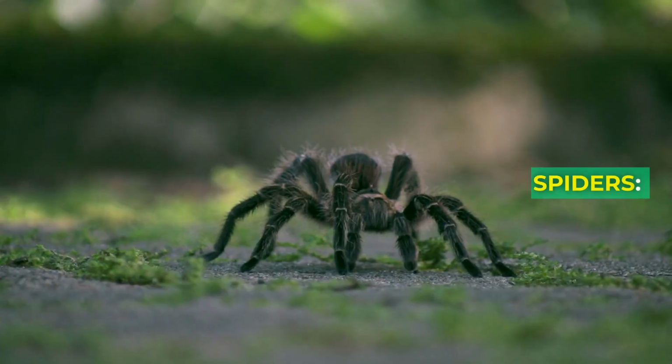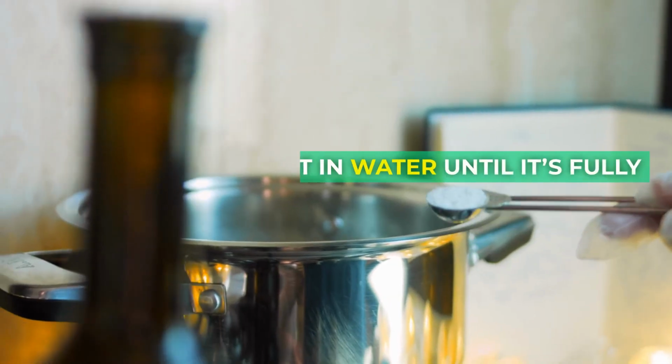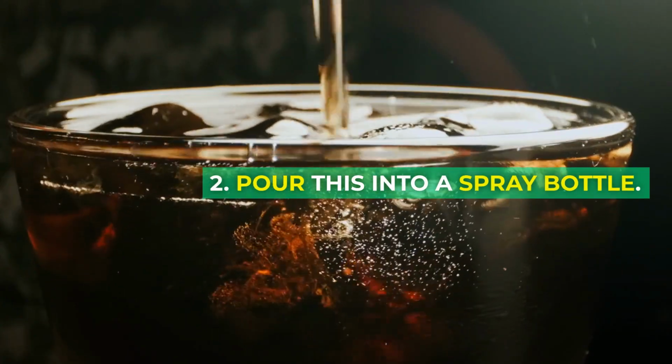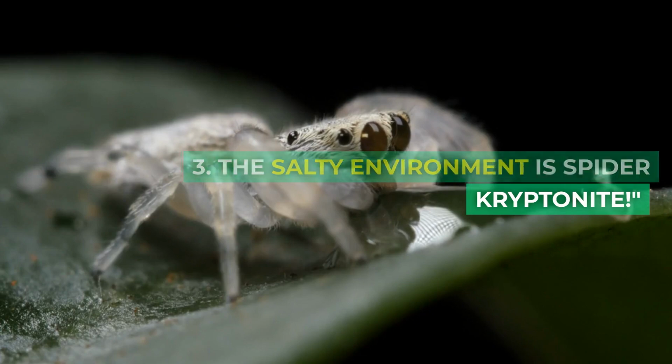3. Spiders. Now, spiders aren't all bad. They eat other pests, but if you don't want them around: 1. Mix salt in water until it's fully dissolved. 2. Pour this into a spray bottle. 3. Target corners, windows, and other spider-prone areas. The salty environment is spider kryptonite.